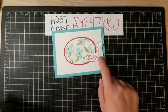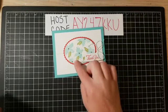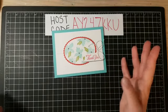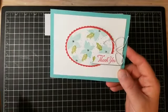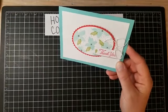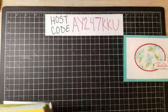So this was actually my swap, and this was on my blog, I think yesterday. And I used the new Petals and Parcels stamp set. The theme for the swap was anything new, so anything from the pre-order that demonstrators could already pre-order. So anyone on my team. And so this one was mine, and I love those colors together. And I love that floral stamp set. I love how it stamps. I love the little variation of colors. I love it. So this was mine.